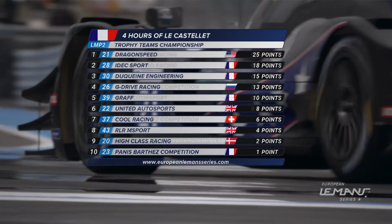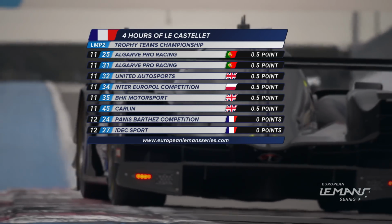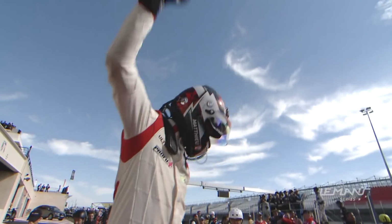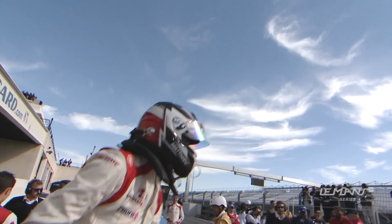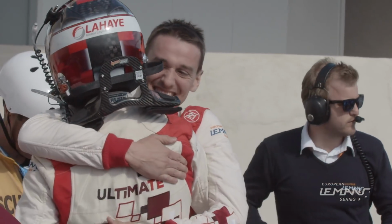The first Ligier in sixth with United Autosports. Ligier knew Le Castellet was not to be their best event. Carlin, the newcomers, finished 11th. Ultimate Motorsport delighted with LMP3 victory. The Lahaye brothers and Francois Heriot overcoming their jinx.